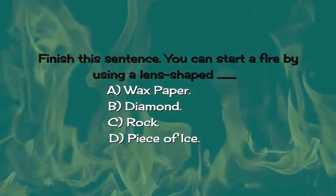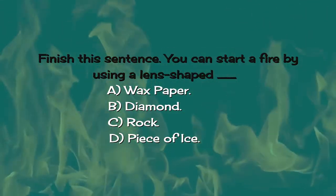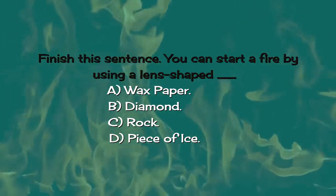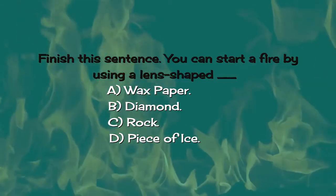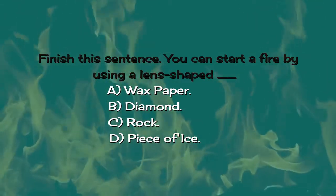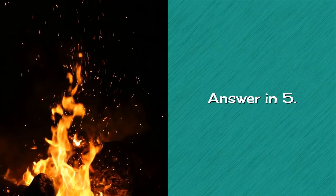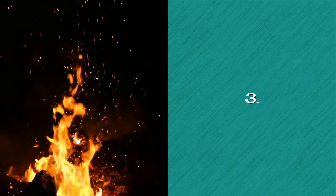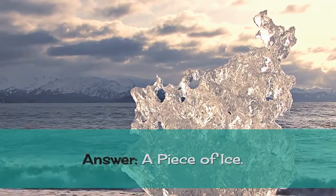Question number 9. Okay, finish this sentence. You can start a fire by using a lens-shaped A. Wax paper. B. Diamond. C. Rock. Or D. A piece of ice. Answer in 5, 4, 3, 2, 1. Answer. A piece of ice.